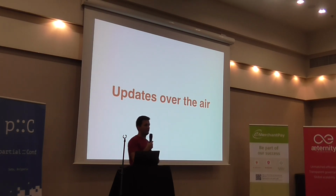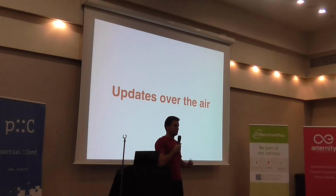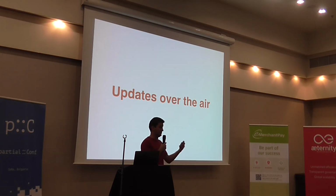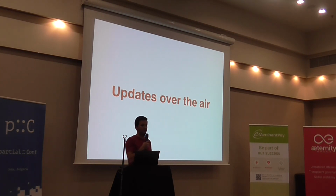Change a label here or there, fix some edge case, adjust the way an API response is being processed. Most apps are like that. You can push them over the air, and it speeds you up. It shortens that feedback loop. It's still not as short as on the web, where it's almost immediate. As soon as you deploy, everyone gets a new version. But it's much, much faster than a typical mobile app.